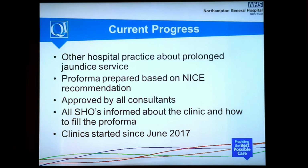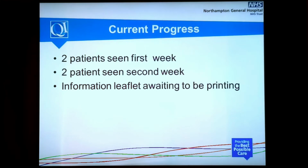So far, the clinic started in June 2017. This is the third week the clinic is running, with really good and steady progress. In the first week we saw 2 patients. In the second week I thought there would be 3 patients, but a patient cancelled on Friday, so only 2 patients were seen last week. There is another patient coming tomorrow. I'm also working on an information leaflet to be given to parents, and it's in progress.